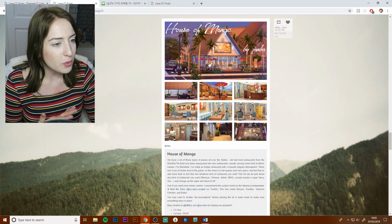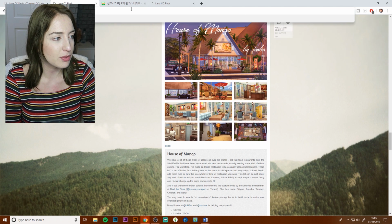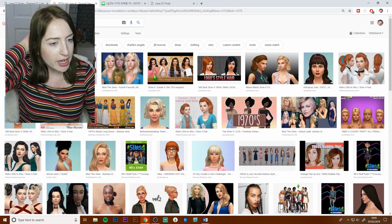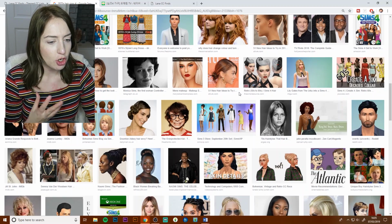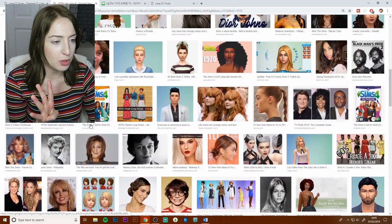The thing I could do with is hair. So I'm going to search 1970s hair Sims 4. See if we can actually get anything up. Gonna look on images. That's a pretty good way to find stuff. Me realising it's not actually a good way to find stuff. Nah, I can't really find anything. I think what I might do is just find a middle part in hair and just shove a hat on them. I think that's what I'm gonna do.